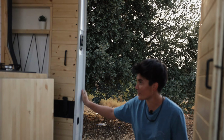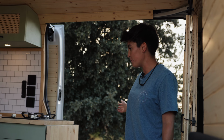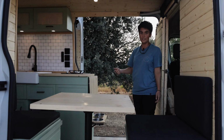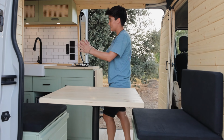And this is the second door, which, as I mentioned before, it was hard at the beginning because we didn't know how to design the layout, but now it makes it a fully open space, which works perfectly, especially for this customer, because she's got a dog. Now she's got her food and water here, and then from here you could access the rest of the van.